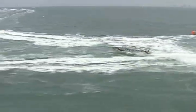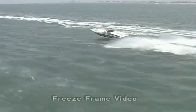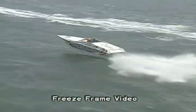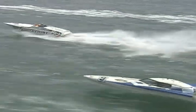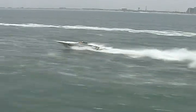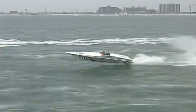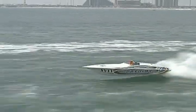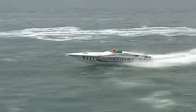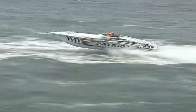Patriot Racing. Curtis Watkins and John Thames. Here's one of the Rindle boats. Patriot goes by. Nice jump there. As we said, the waters are not as bumpy as last year, though. There's a little rocking and rolling going on here in Daytona.